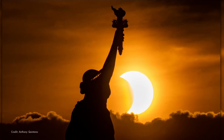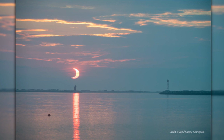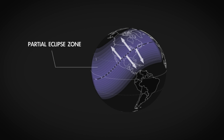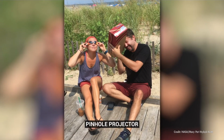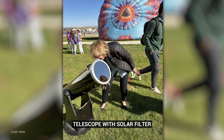If you're anywhere in the continental US outside of totality, you'll still experience a partial solar eclipse. The amount of the sun to be covered by the moon at maximum eclipse depends on how far you are from the path of totality. In observing a partial eclipse, you'll still need to use specialized eye protection such as eclipse glasses, a pinhole projector, or a telescope with a solar filter.